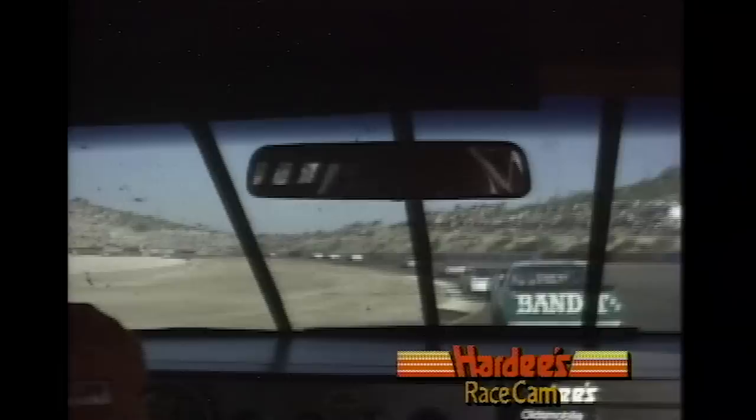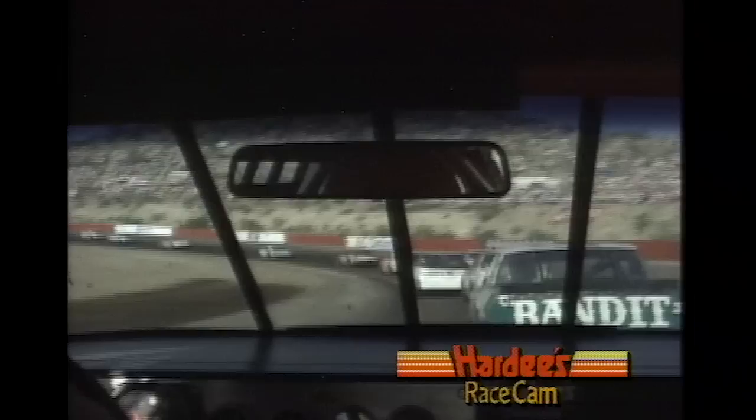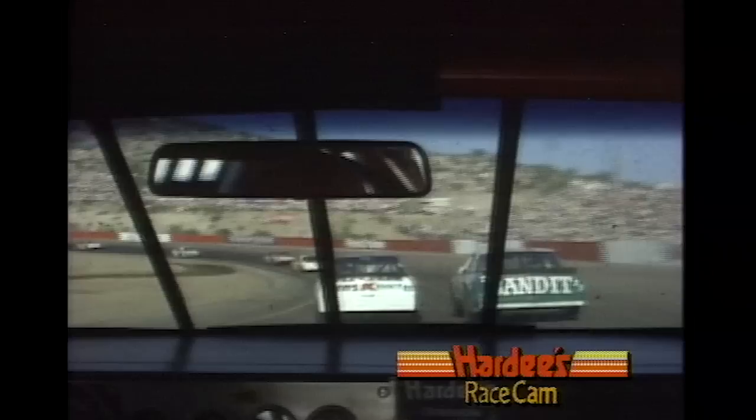We go inside with the Hardys race cam once again, the car driven by Dale Jarrett, as he is involved in some traffic. Ahead of him is the number 33 car of Harry Gant. Let's follow him around. Interesting to hear the places that Dale gets off the accelerator and onto the brake and then back on the accelerator, as he is right behind the number 83 car driven by Lake Speed and the 33 car driven by Harry Gant.